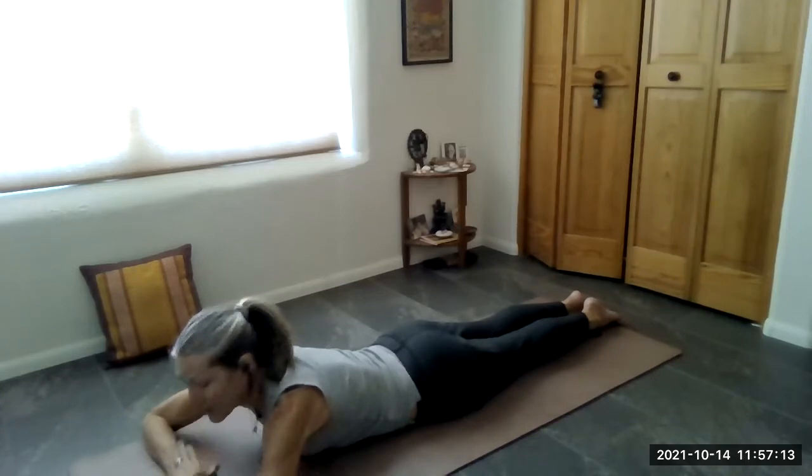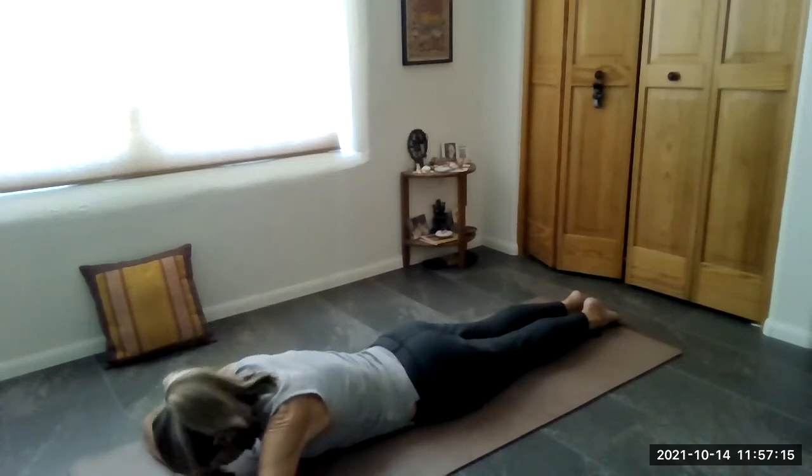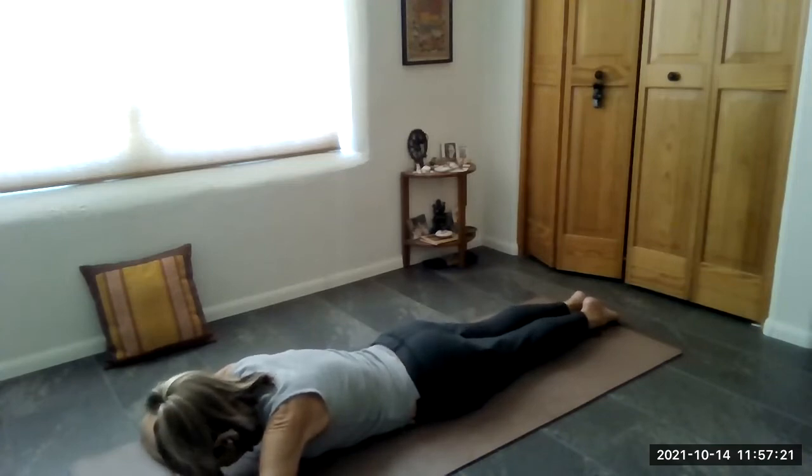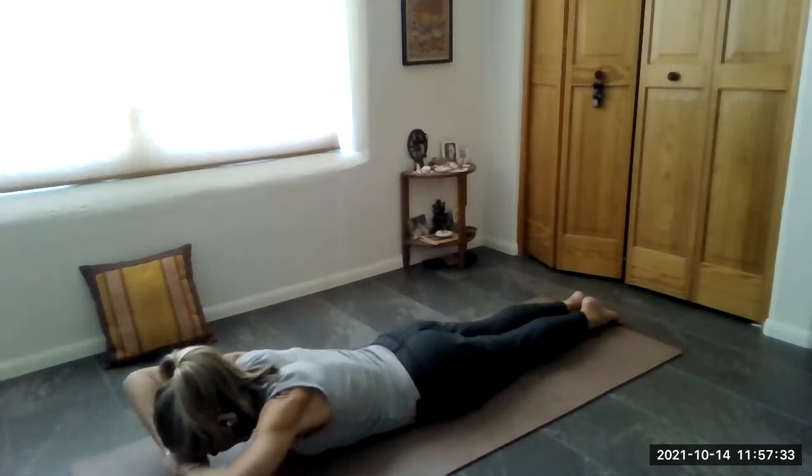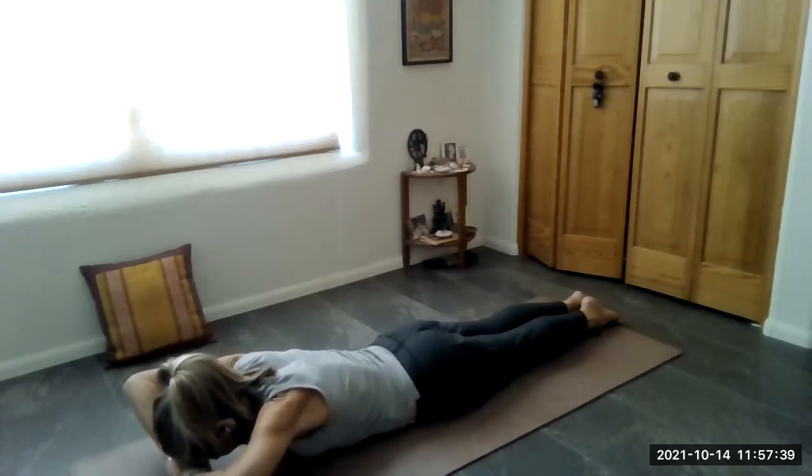And do the opposite palm on top. This is good when you really just need to keep your head and your neck rather still and relieve it from any undue compressive forces. So let's go ahead and inhale, lifting the arms off the floor, but letting the head really heavy itself into the hold of your hands.